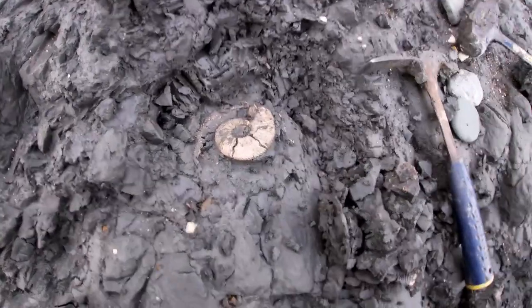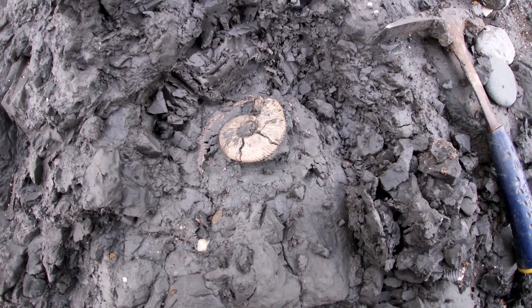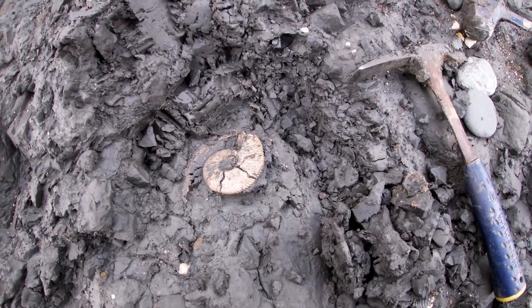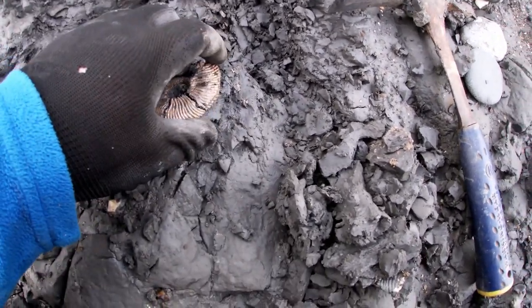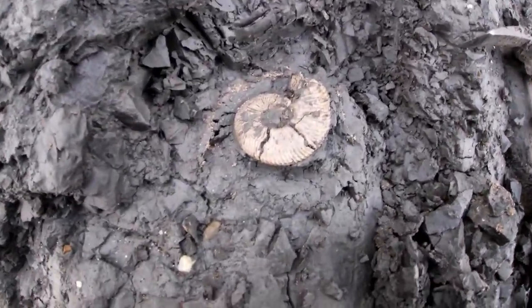So I'm going to try and move it as best as I can, and hopefully I'll be able to wrap it up. I might even wrap it up in clay, to put it in a little parcel, but fingers crossed, because that's lovely.